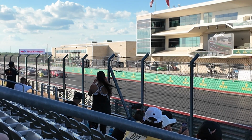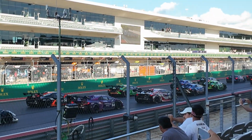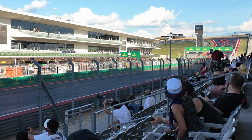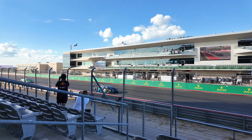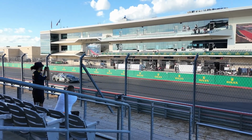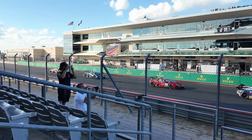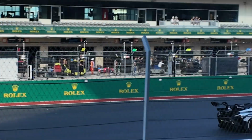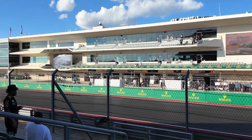Entire field, race one. There's a cheap one we can get.